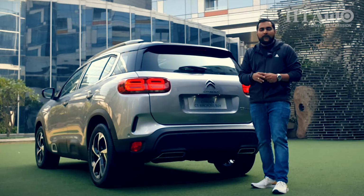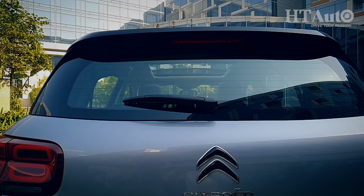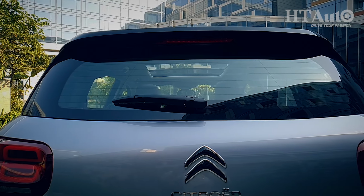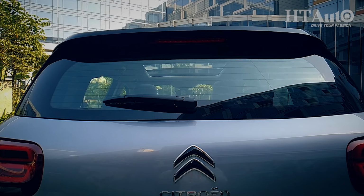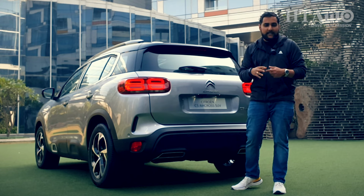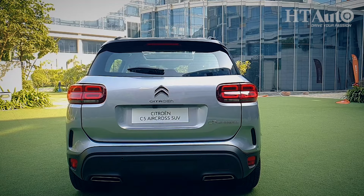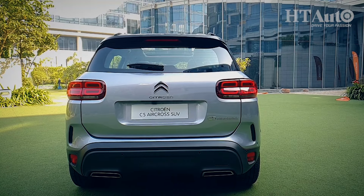What I'm not a big fan of is the size of this rear quarter glass. I feel it could have been slightly bigger because when you're looking at the car from the outside, it's still fine. But when you see into the rear view mirror from the inside, the space that you get is not all that much. But overall, it's a very clean profile, and the C5 Aircross will surely turn heads on the roads.